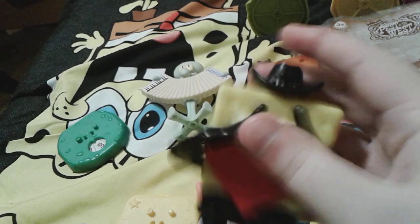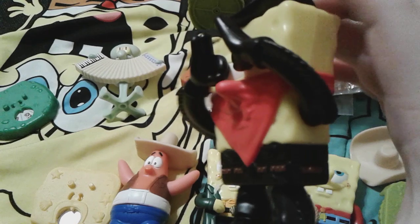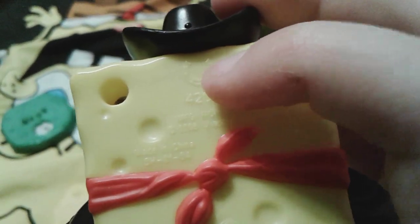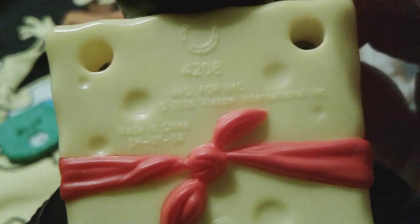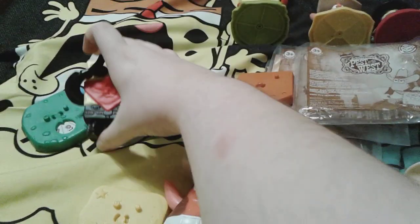Because he's a bandit. You can put his arms up here, and he does this really cool thing with his eyes, like he's trying to see through his fingers or whatever, which I think is hilarious. Here's the backside of him really quick. There's a little horseshoe right there, and he was made in 2008 for Burger King. You can literally see the Burger King logo right there. And now he's just in a completely black outfit with a red bandana around his mouth and nose.